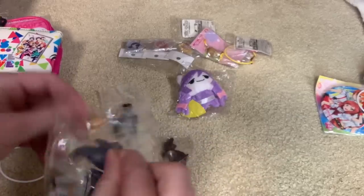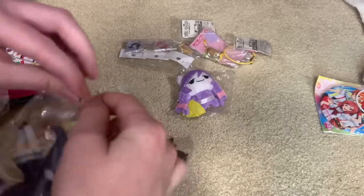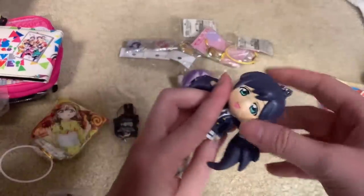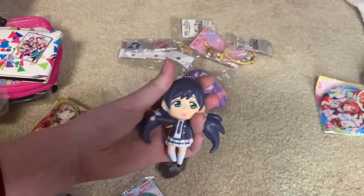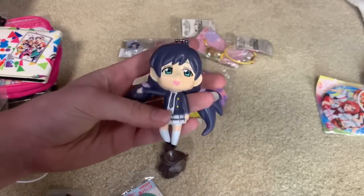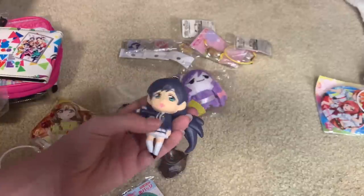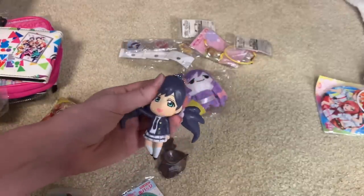Okay, so I had seen this in the lot photo. This is a squishy Nozomi. I've had one of these before, but I specifically want Nozomi from this one, so I'm really excited. She is a little bit stained, which probably should have clued me in that this was her, but it's a little squishy foam Nozomi. And this is cool, actually, because it's from before they finalized the outfit for Muse, so this is not her school uniform.